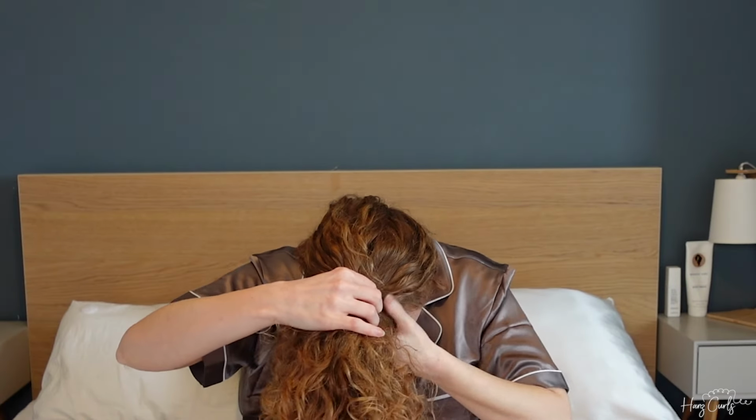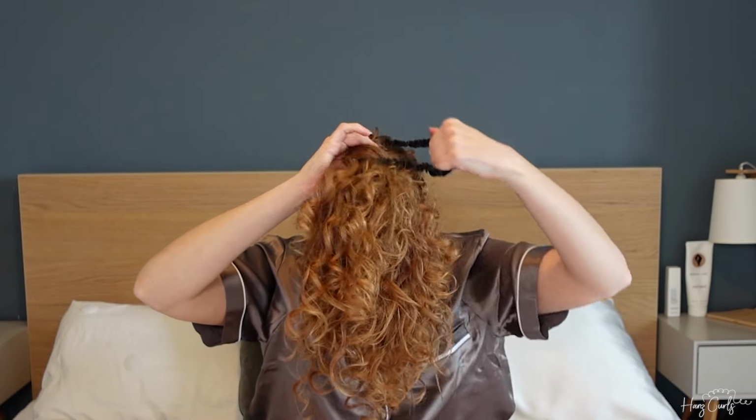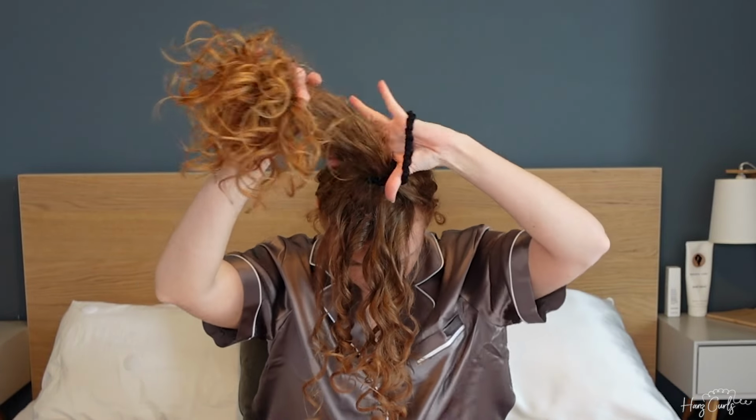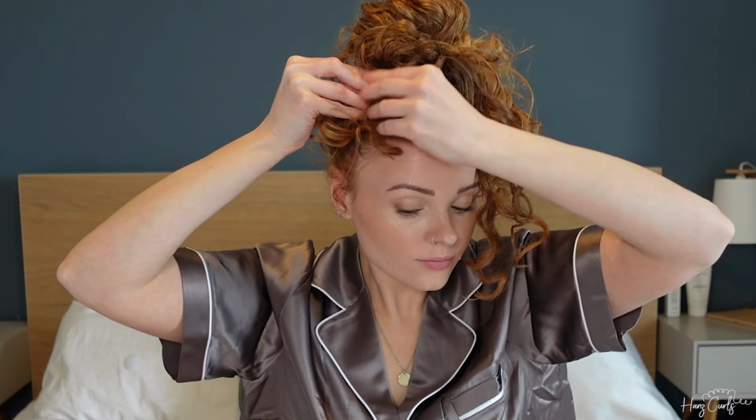So what I do is flip my entire head forward, section off the front face framing pieces to prevent them from stretching out, and I create a bun. And then I get some little mini claw clips to clip the excess hair in place. This holds all night for me. I don't find the clips dig into my head because I'm clipping them into the bun, up and into the bun, not into my scalp.